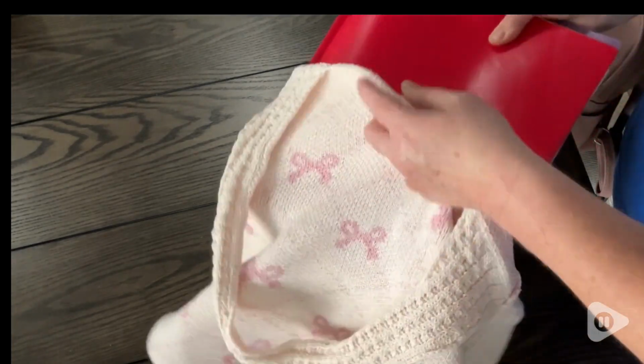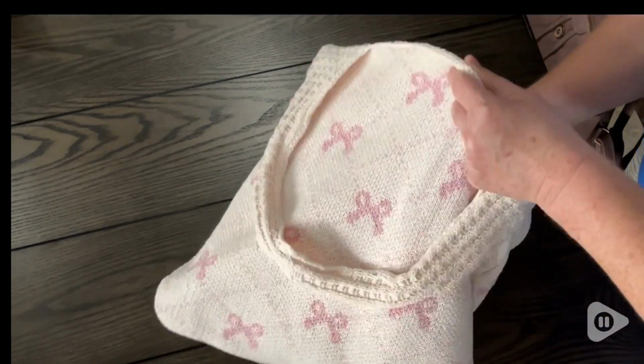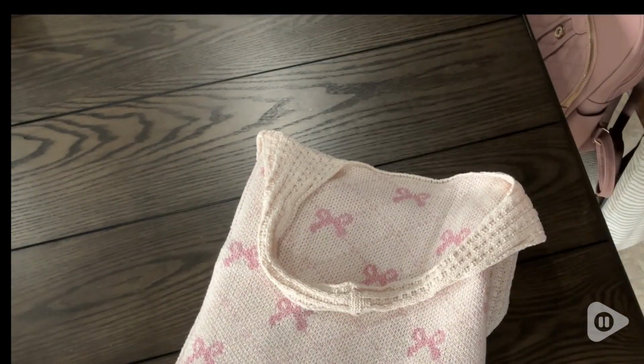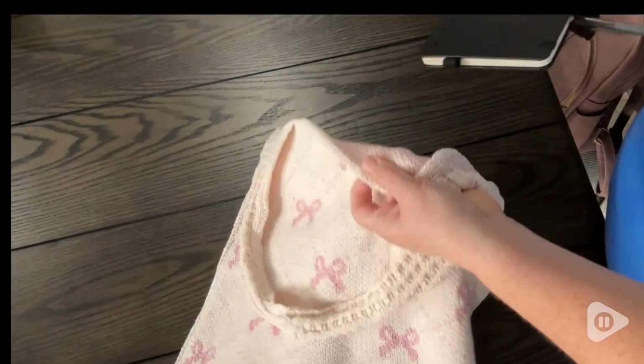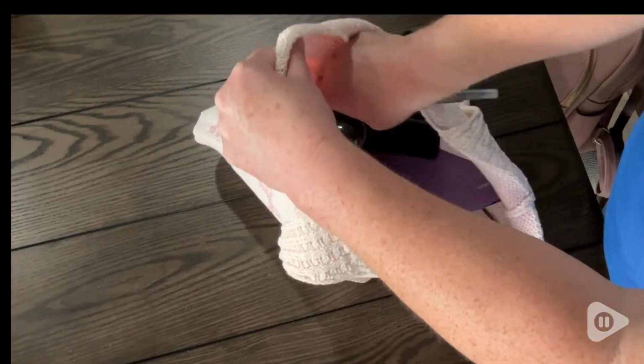I personally use this for work. It holds all of my papers and folders, but you can also use this at the grocery store. My daughter likes it. She wants to use it to carry her laptop around campus, and it would also just make a cute shoulder bag for date night.